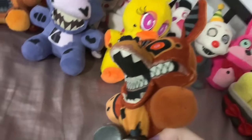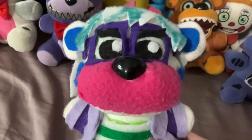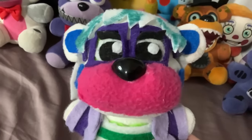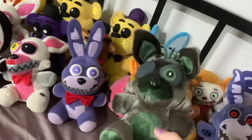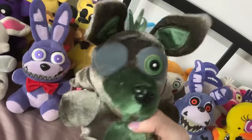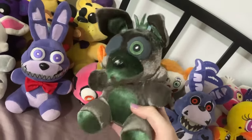I forgot Phantom Foxy! I made a severe, continuous lapse in my judgment that I don't expect to be forgiven. Anyway, here's Phantom Foxy. Yeah, he came out in Target with Wave 2. He's got a unique metal material, which they would later reuse for the FNAF AR plushies.